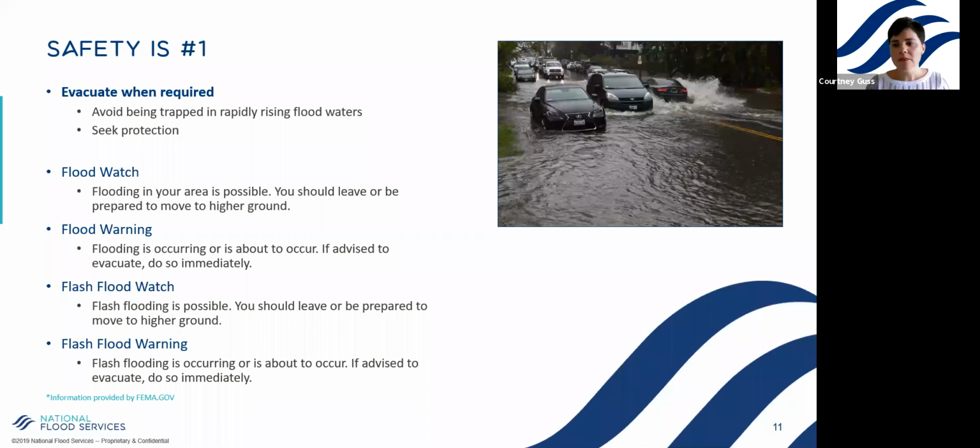Here are some definitions of flood watch versus flood warning, and flash flood watch versus flash flood warning. Say that 5 times fast, because people are often confused between what the watch and warning mean. Ultimately, a flood watch means that we're watching possible flooding in the area due to either previous rains or what we know about an oncoming storm, that flooding is possible. The ground may already be saturated and wet, and this storm could be the straw on the camel's back, that last piece to create a flooding event. A flood warning means that the flooding is already occurring. We're seeing it rapidly rise, and you want to make sure you evacuate or seek higher ground immediately.